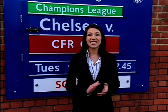It's Monday morning and I'm here at Stamford Bridge, a day ahead of the big Champions League game against Cluj. Now, it may be well over 24 hours before kick-off, but already preparations have begun to make sure this event runs smoothly. Over the next 2 days, I'm going to be going behind the scenes to find out exactly what measures are taken to make sure this is a big night to remember.